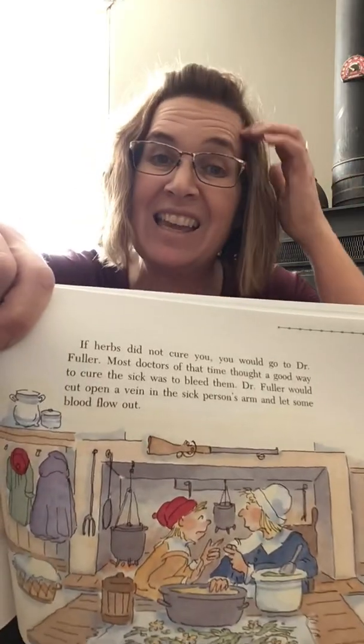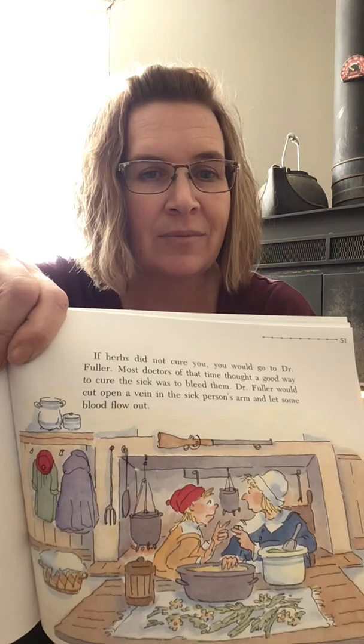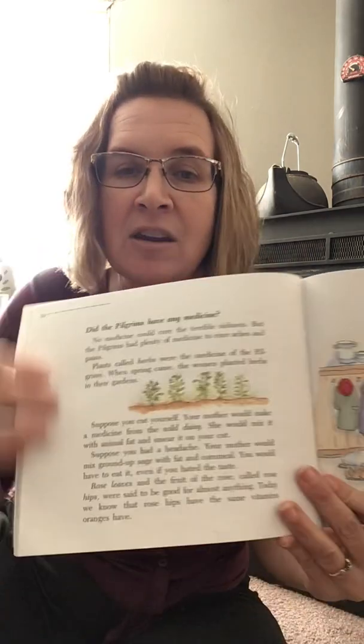If herbs did not cure you, you would go to Dr. Fuller. Most doctors of that time thought a good way to cure the sickness was to bleed them. Dr. Fuller would cut open a vein in the sick person's arm and let the blood flow out. I don't know about you guys, but I don't think I would have wanted to get sick as a pilgrim, because I don't think I would have wanted to visit Dr. Fuller. But we do still have a lot of people that use herbs in their medicine today, and there's lots of different types of vitamins and stuff that we can find from plants.